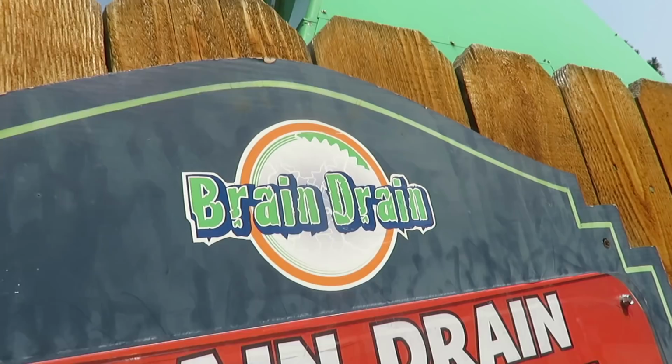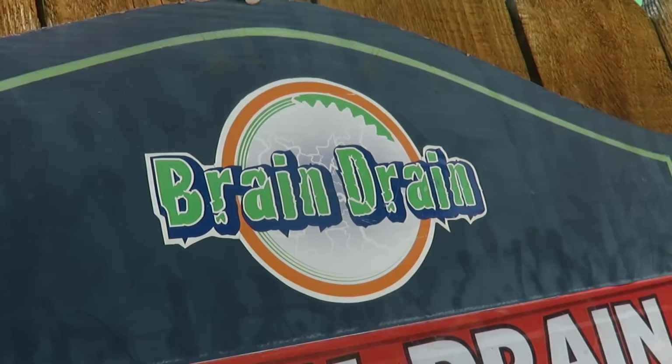So that was Brain Drain. What did I think of Brain Drain? I really did enjoy it, but here's a quick tip. If you're riding Brain Drain, make sure you put all your loose items in the cubbies, because you will lose your items. If you have your phone or keys or wallet, whatever, you will lose it on this attraction, and trust me.